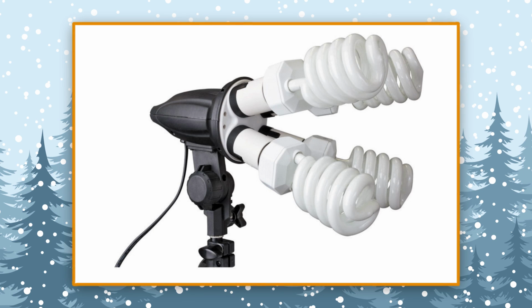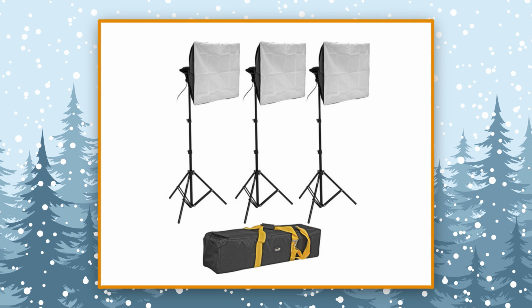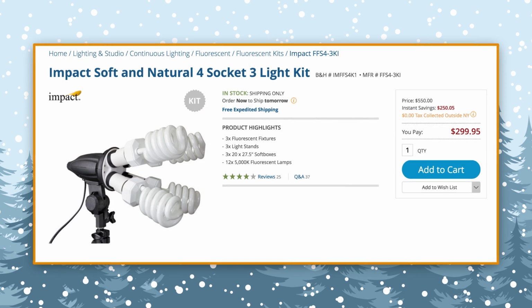Next, we have the soft neutral kit from Impact. You get these 3 CFL lights that come with soft boxes and light stands. It's a nice starter, especially for green screen work, and this will run you about $300.